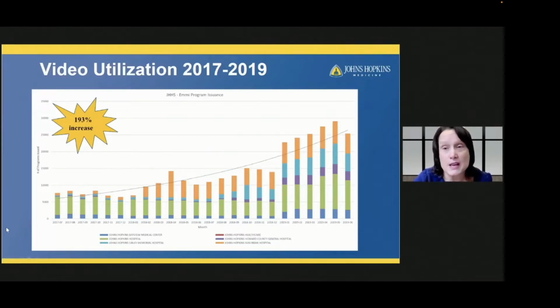And this slide shows similar data, but this is talking about the increase in usage of video viewing. So this is only for the patient. This isn't the nurse viewing the patient education videos. But you can see there's a 193% increase of video utilization from 2017 to 2019. Next slide.